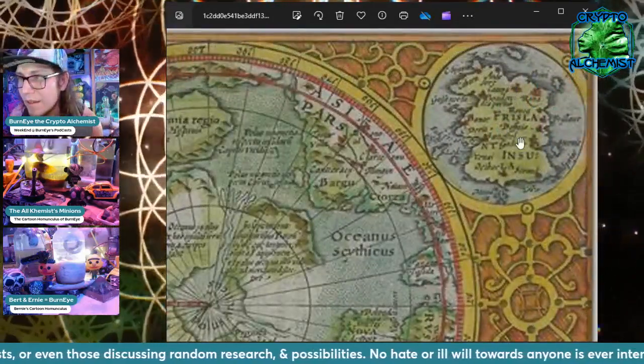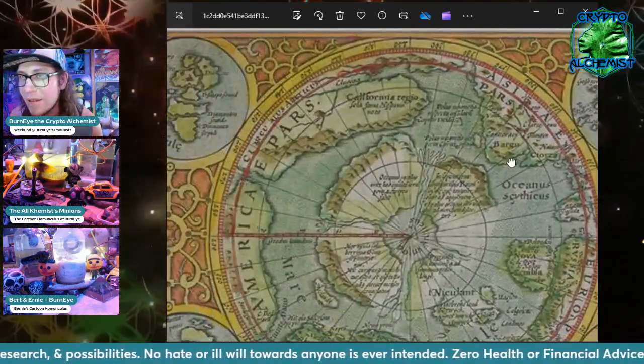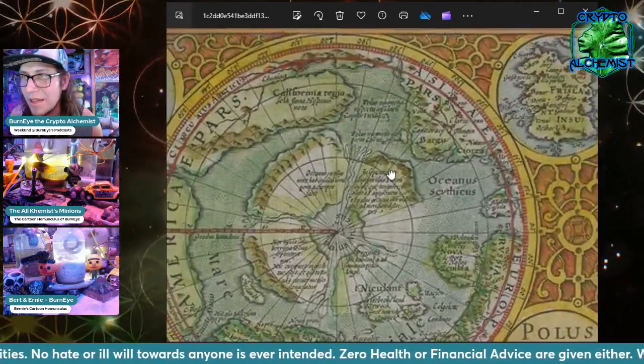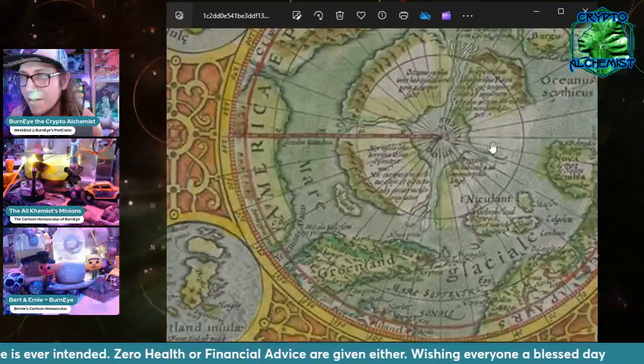Friesland, an island that no longer exists, but the Oera Linda book documenting the history of Friesland and when it was lost.